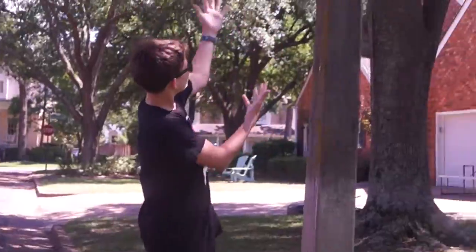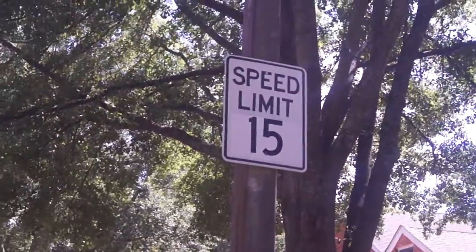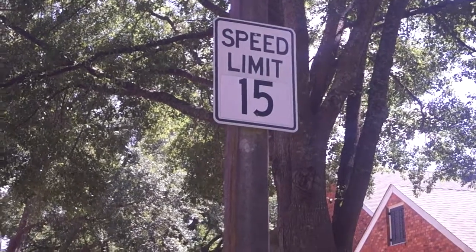There's nothing in here. There's a box there, never mind. This patio is made out of an extremely rare material, wood. This is perhaps one of the largest crepe myrtle trees in the world. This beautiful speed limit sign is one of nature's greatest wonders.